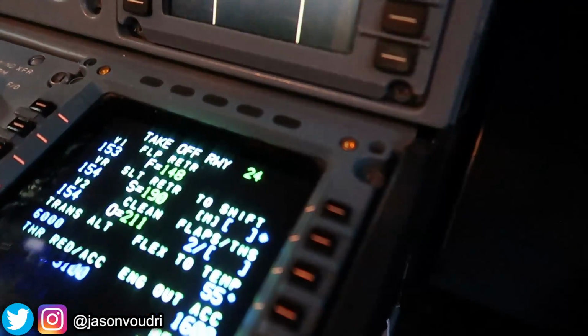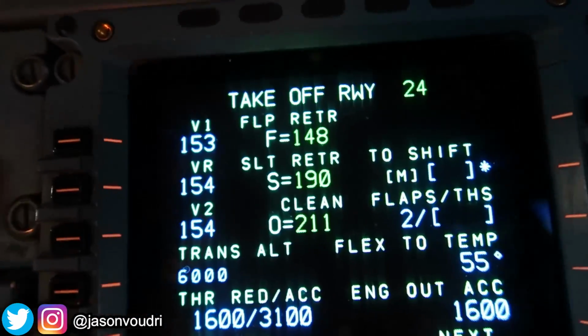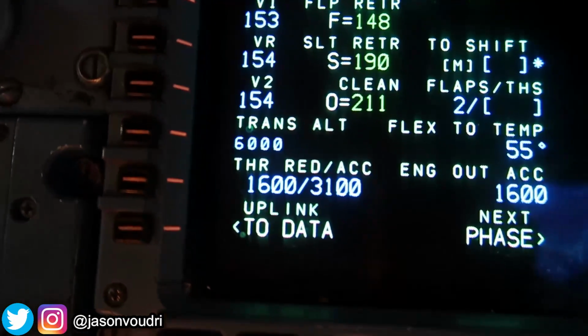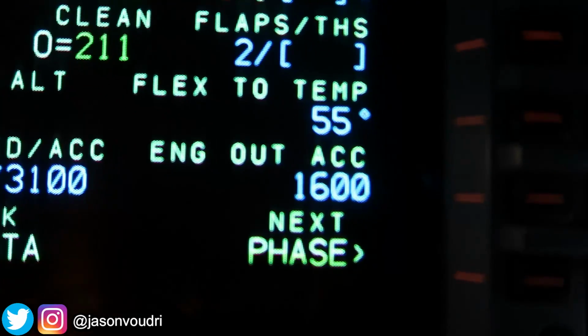Takeoff runway 24, no shift, config 2 on the flaps, flex 55 degrees, V1 153, VR 154, V2 154, transition altitude 6,000 feet, thrust reduction 1,600, acceleration 3,100, engine out acceleration 1,600.